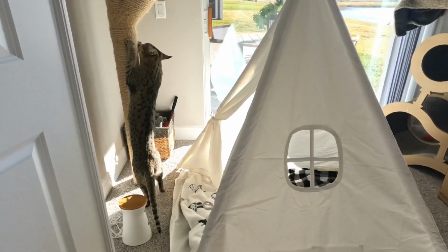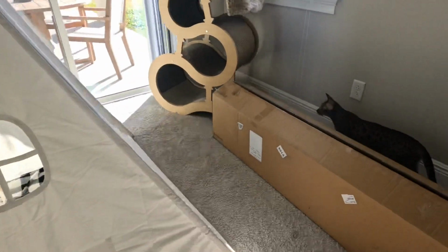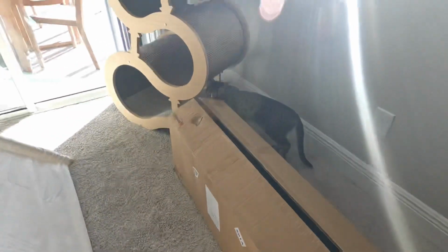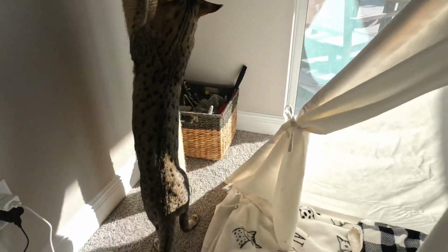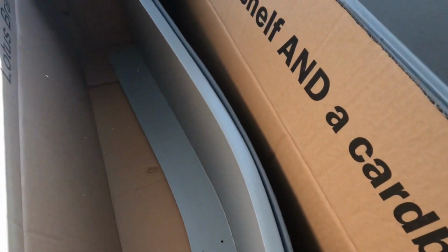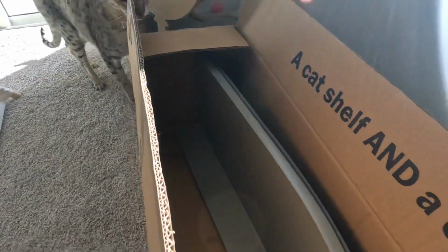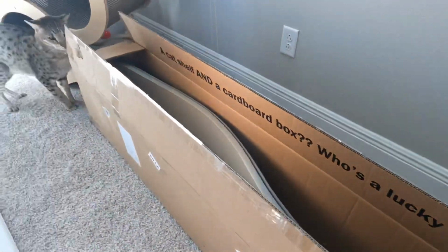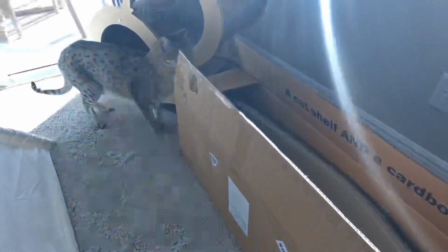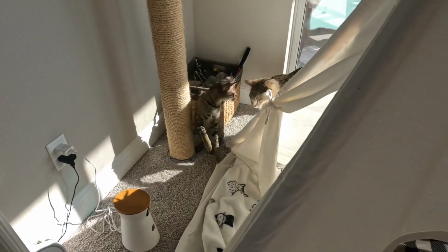All right, guys, so there's Kumba on the cat tree clawing on the post. And Zara already checking the box out. You having fun over there, Kumba? What's in here, guys? So here's the shelf. They're gonna love this. Kumba's checking it out. I knew you guys would love the box. I swear, this is so cute. I love the sand in the box. All cats love boxes, no matter how big or small. Are you guys excited? You're gonna have your own little cat shelf here soon.